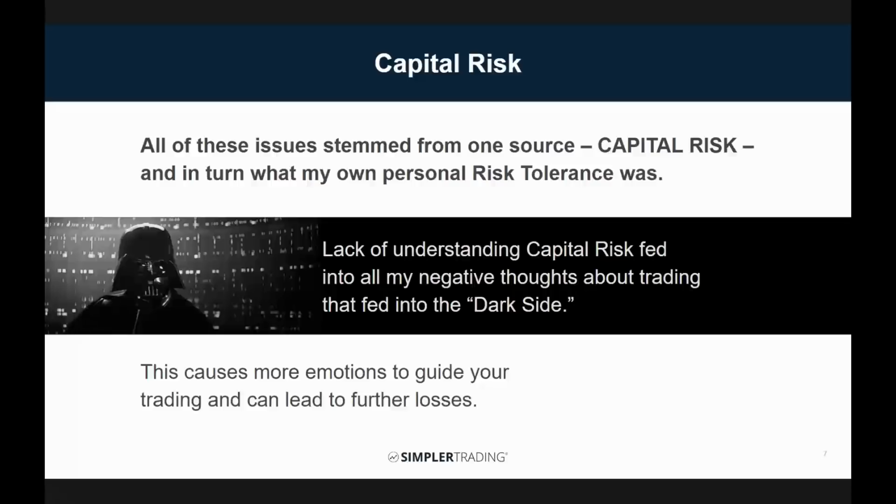And I realized all of these issues stemmed from one source, and that is capital risk. And in turn, it was what my own personal risk tolerance was. And it was this lack of understanding capital risk that fed into all my negative thoughts about trading, that fed into that dark side of trading. And of course, when you have too much capital risk out there, or when you have too much invested in your account, this can usually cause, and it certainly did for me, more emotions to guide your trading and can lead to further losses overall.